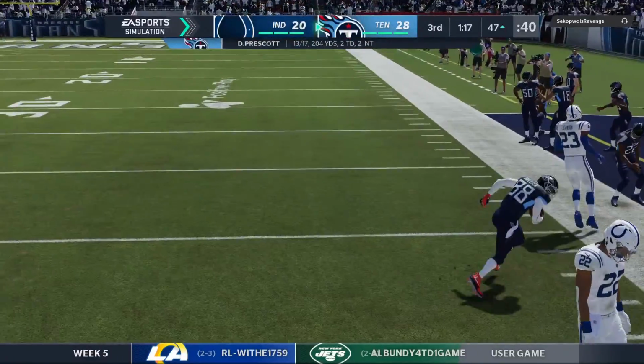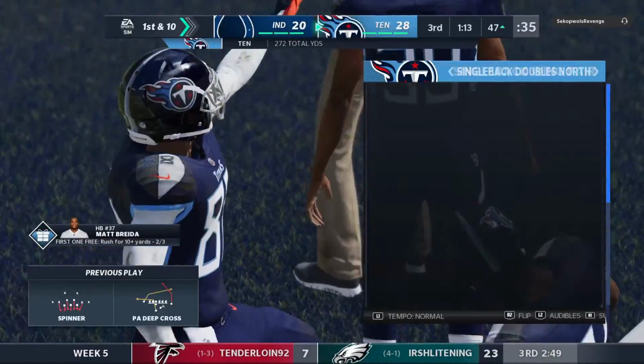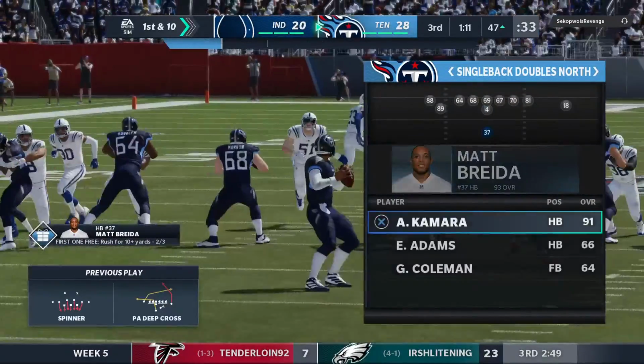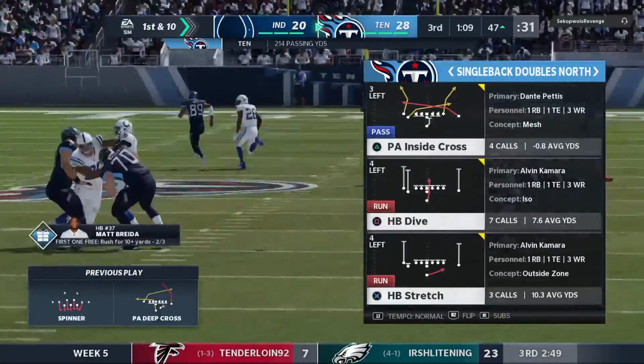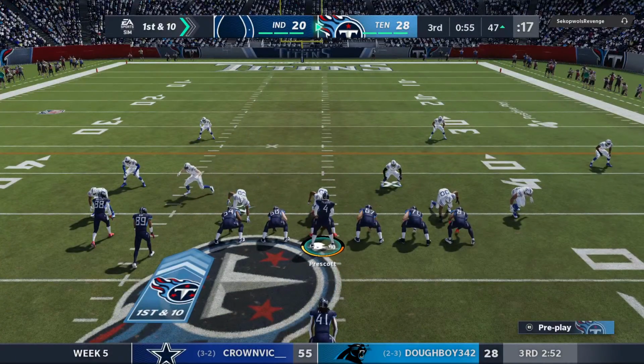And he finds a man on the crossing route. And he'll be taken down, but not before they work it across midfield. 23 yards the pickup there. Under a minute to go in this third quarter as they come up 1st and 10.